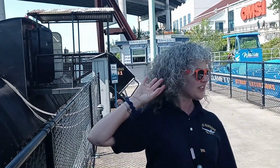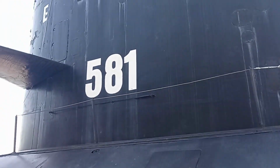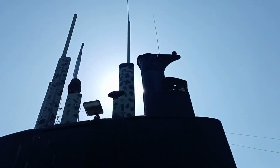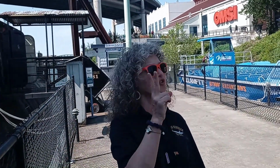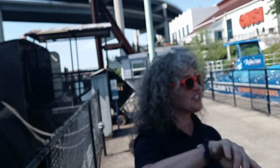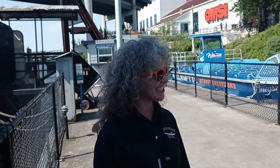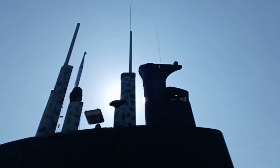Now the square is called the sail, as I mentioned earlier, and you see the number painted on the side? That means that this is the 581st sub commissioned by the Navy. They number all of them in order. Today they're in the 800s. All the things sticking out from the top of the sail in the beautiful sunshine is spy stuff. You've got two silver periscopes up there. That's how they peek out through the sub. You're all going to have a chance to look through those periscopes yourself and do your own spying for a minute. On the gray and black mast are radio antennas for all their top secret communication needs.